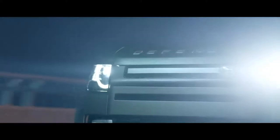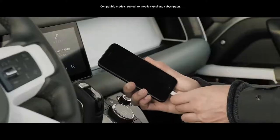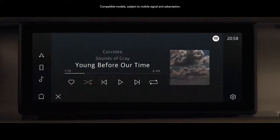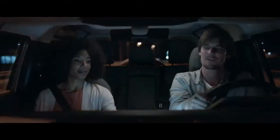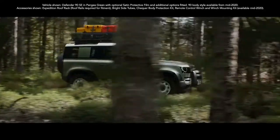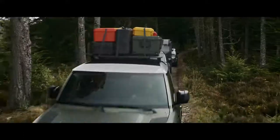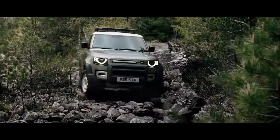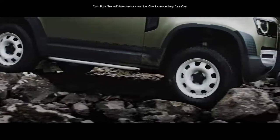Dynamic route assistance will even propose an alternative route if a faster one becomes available. And with additions such as the smartphone pack and online pack with data plan, you can all stay in touch, informed, and entertained, even with online music services. ClearSight Rearview Mirror is a cutting-edge technology which uses a live video feed from the roof antenna. So when your view is blocked, you can still see what's behind you. Whilst ClearSight Ground View helps you avoid obstacles in front of the vehicle with cleverly positioned cameras which seemingly let you see through the bonnet.